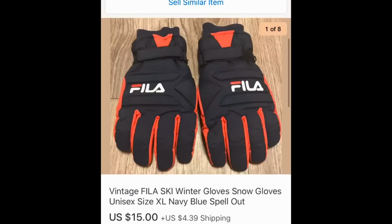On January 12th, I sold a pair of vintage Fila ski gloves, and the buyer paid $15, and the buyer paid shipping as well, and I spent $2 for these gloves.